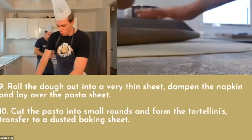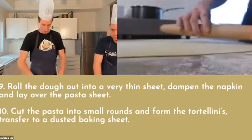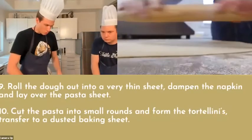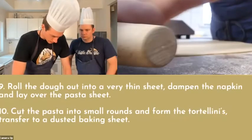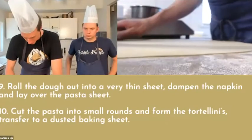So again, as you can see over here, rolling that dough out, and you've got to get it. It's going to take up a lot of space. So that's why I was telling you, if you have a cutting board, just get rid of it, right?